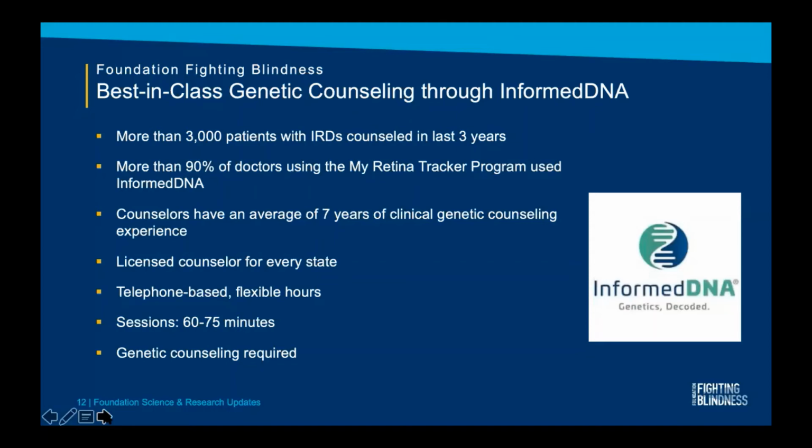But when I joined the team at the Foundation Fighting Blindness, Ben encouraged me to contact Informed DNA so that I could get some genetic counseling. And from start to finish, Informed DNA was amazing. So even if you have received genetic testing outside of the My Retina Tracker program, if you have questions about your results, they are unbelievable. They are very patient focused.